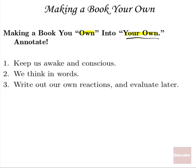Why do we do that? One thing is that it keeps us awake and conscious. If you remember from the writing course, I mentioned that moving your wrist and your hand with a pen in it actually activates part of your brain. So you're going to be more receptive and you're going to understand things better.